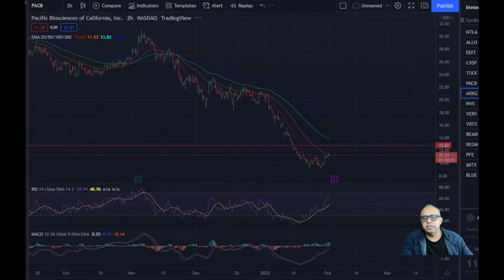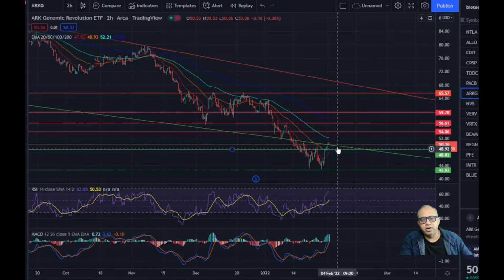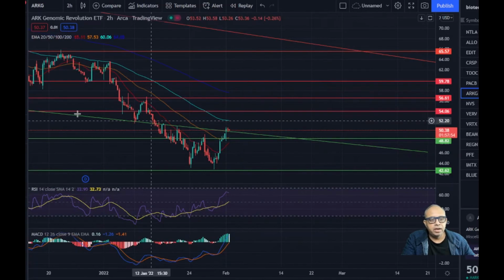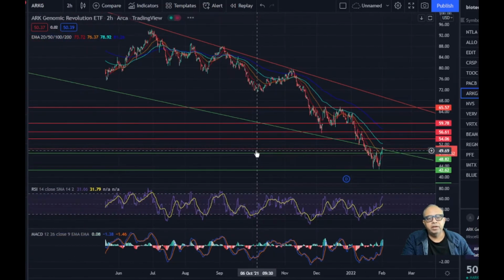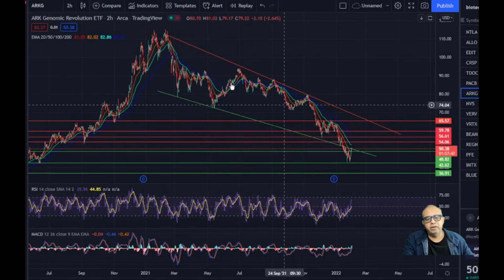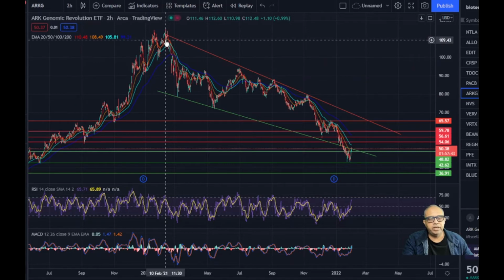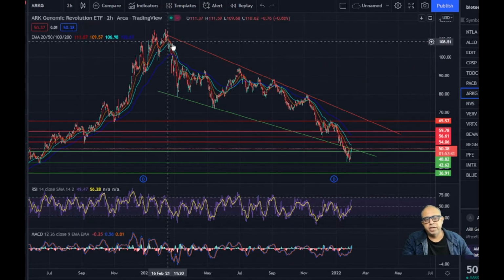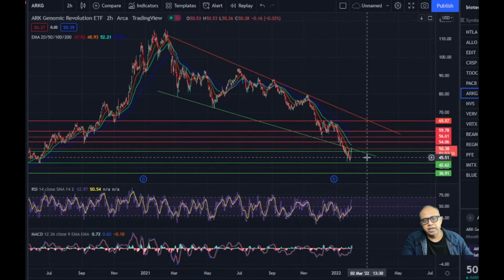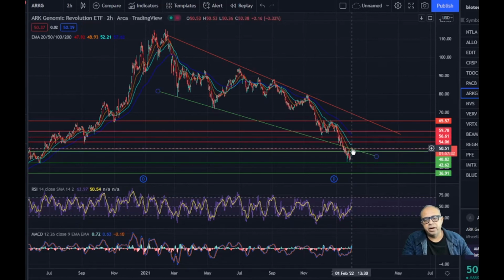Now let's go to ARCG. ARCG is up 1.33%. Again, a severely beaten up stock. The positive for ARCG is that we are above this long-term green line. If you look at the long-term view, you can see that we have a bearish channel within which we were moving, and the bearish channel started somewhere around 10th of February 2021. This green line has been supporting the channel all this while, and then we momentarily broke down below it, and today we are above it.